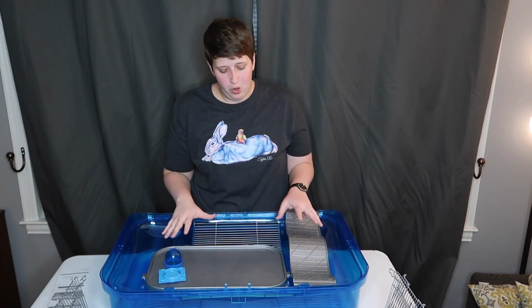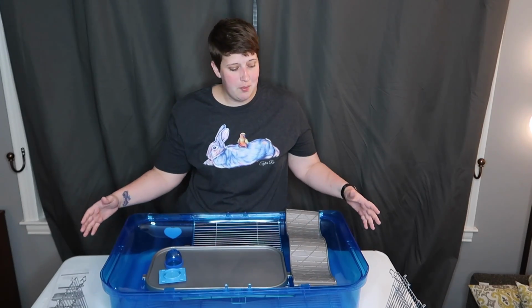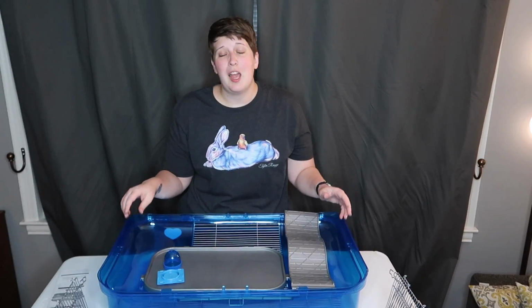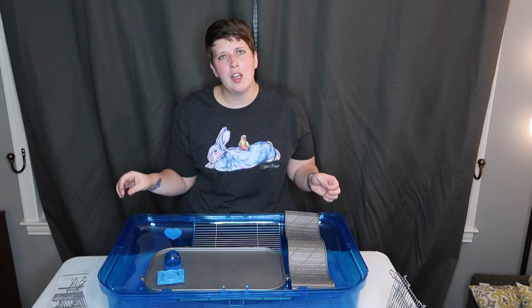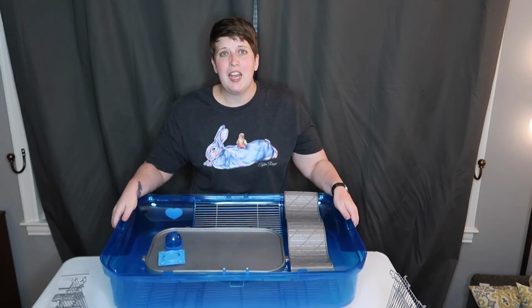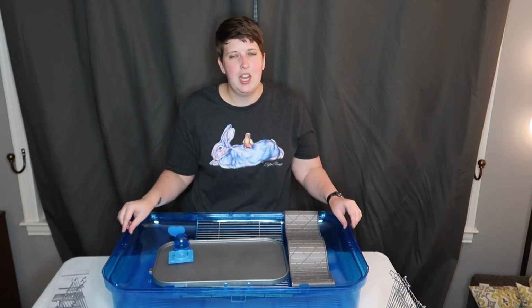Okay, so I went ahead and took all the packaging off just to make it a little bit quicker. And here is everything it comes with. This base does look pretty large, so I'm really excited about that. I will take out my measuring tape pretty soon and measure it myself just so I can confirm with you guys how many square inches it actually is. So it comes with the base, and as you can tell, the base is also pretty deep, which I will measure after we get the whole cage put together.